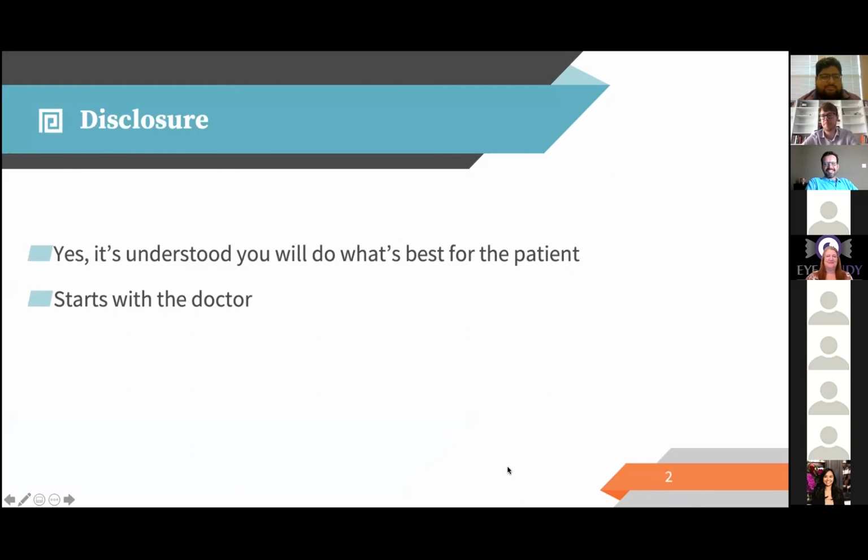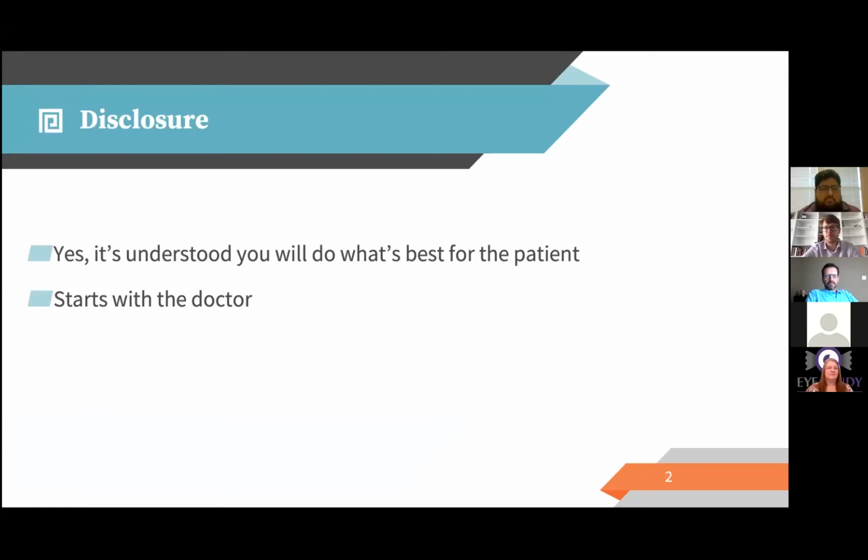So first off, I want a quick disclosure here. Obviously, we're optometrists. We've made an oath. I want to make it very clear that we are obviously going to do what's best for the patient. But today we're going to talk about how to capture the sale and make some money. And in my opinion, the sales process starts with the doctor. And if that's something that you've not thought about, it's good that you're here.